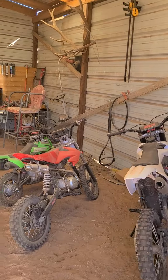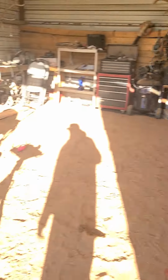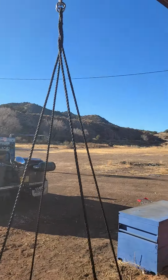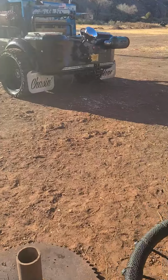Right there, probably where that green dirt bike is. Got a little swing for my kids hanging off. They go crazy as hell with that. But yeah, that's what I'm going to do today.